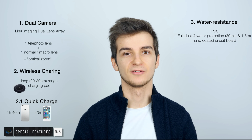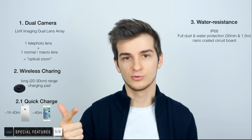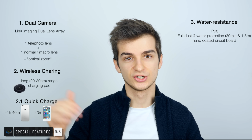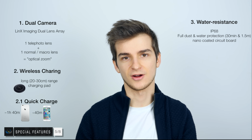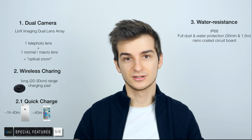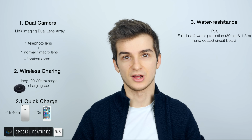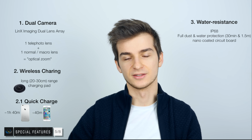And again, everyone loves waterproof phones. Why? Well, you can take a shower with it, you can go to the swimming pool with it. Well, no, not really. IP68 means submersion of up to 1.5 meters. Submersion is different from taking a shower because when you take a shower, the water that goes onto your phone has a pressure. That pressure is pretty high usually. When you submerge a phone in water, the pressure is only given by the depth of the water.